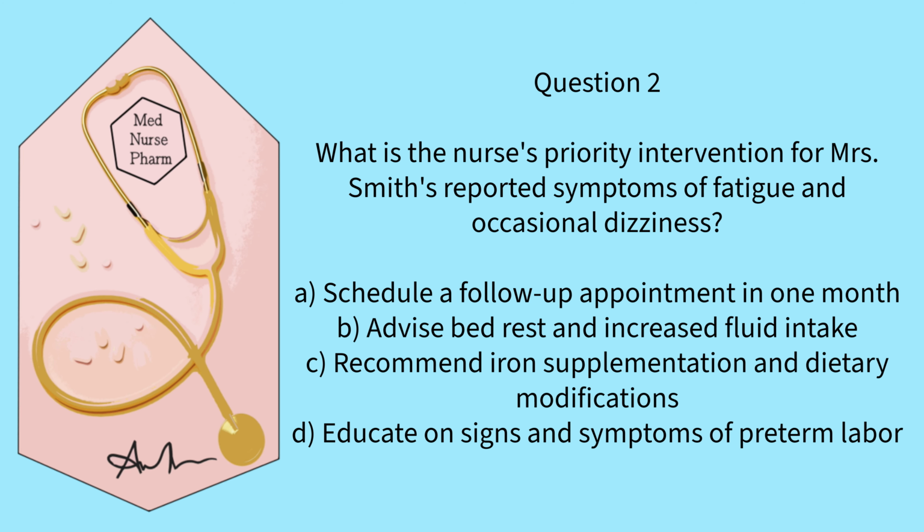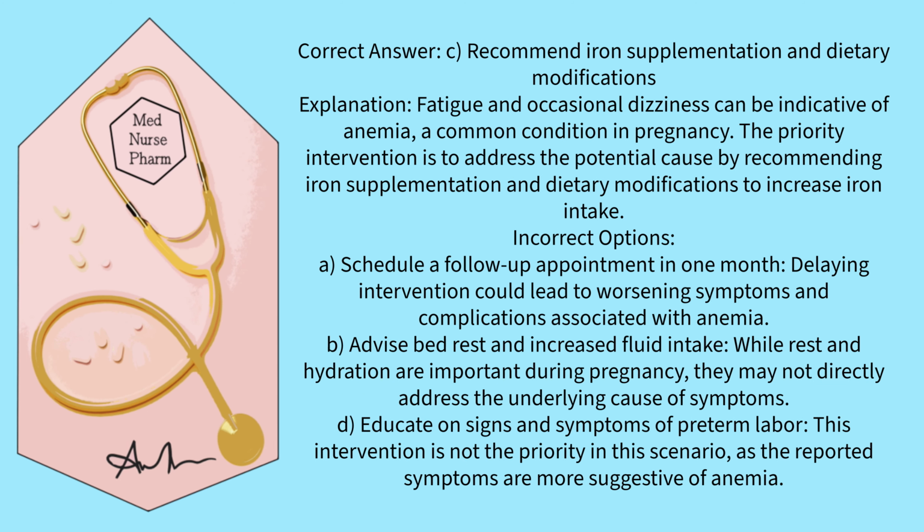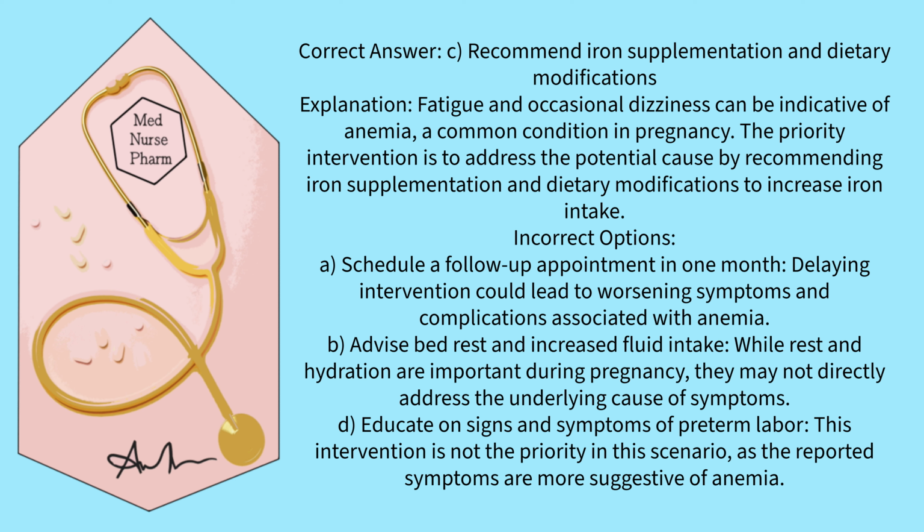Pause the video and select your answer. If you chose option C, you are correct. Recommend iron supplementation and dietary modifications. Fatigue and occasional dizziness can be indicative of anemia, a common condition in pregnancy. The priority intervention is to address the potential cause by recommending iron supplementation and dietary modification to increase iron intake.